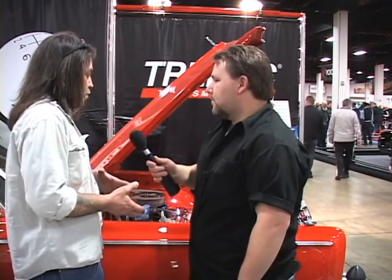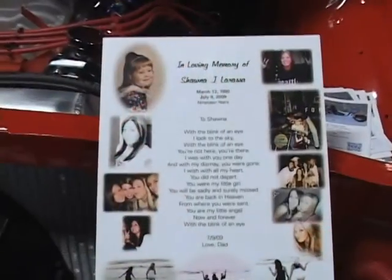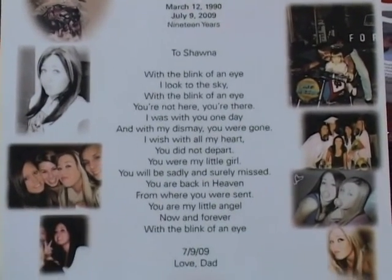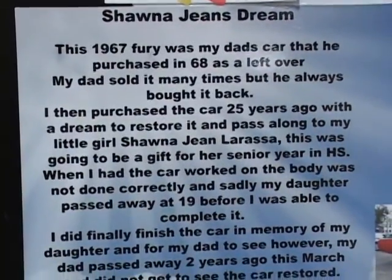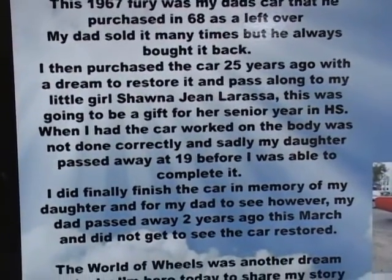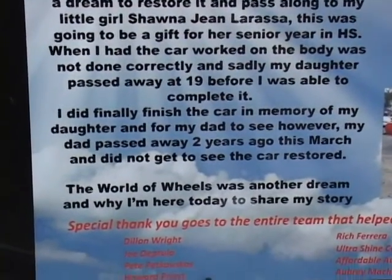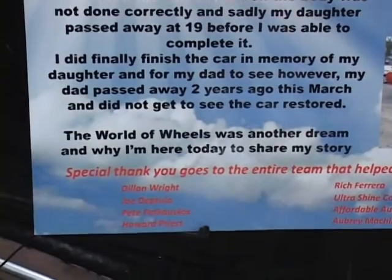I did, and one of the things that I've done is that rather than let it get me down, I turned it into something positive. I do that by having motorcycle rides in memory of my daughter, Shauna, and I give money away to college students. That's very cool. So you have a fund set up for it? I do. Tell us a little bit about that.